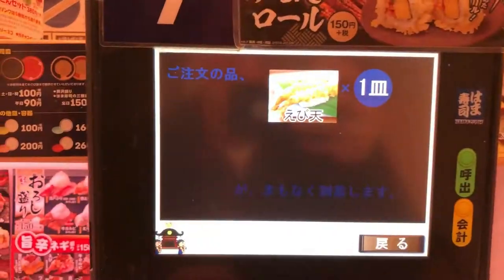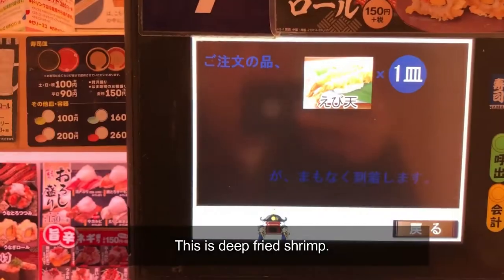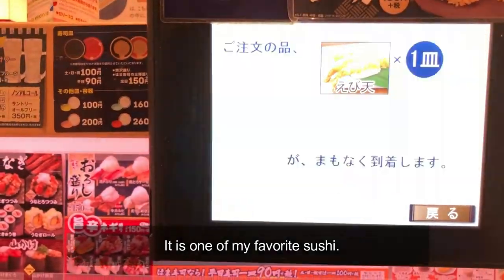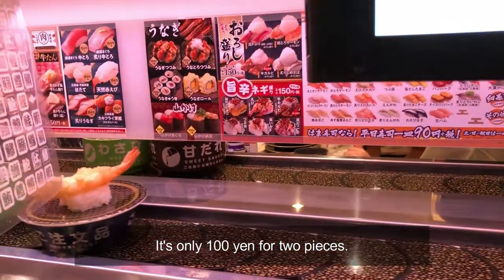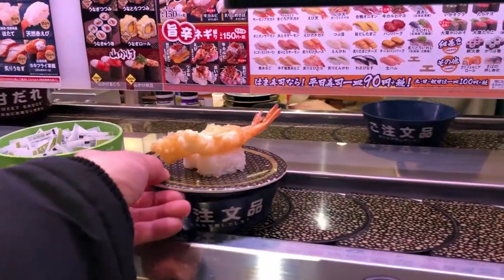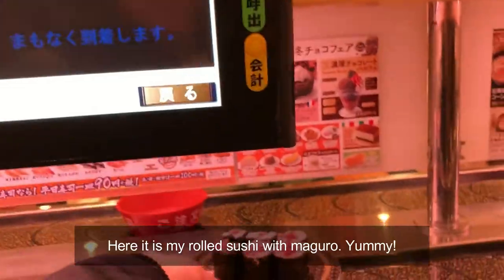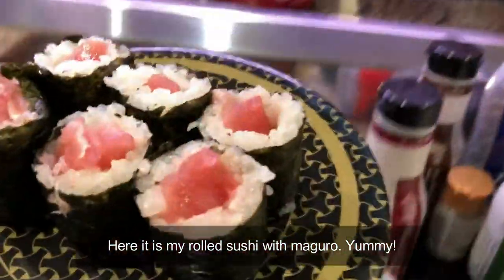Here comes an order. Ebi-ten. This is deep fried shrimp. It is one of my favorite sushi. It's only 100 yen for two pieces. Try it. Here it is, my rolled sushi with maguro. Yummy.